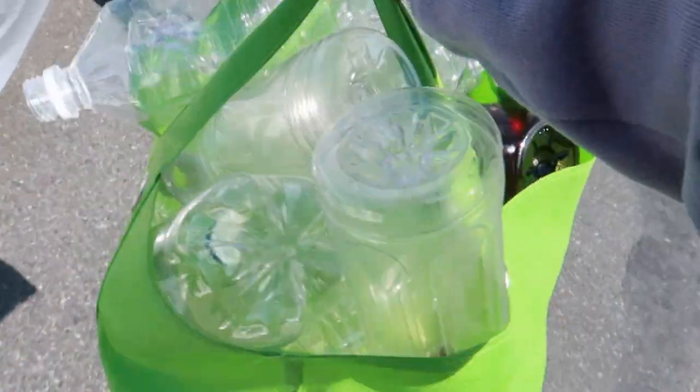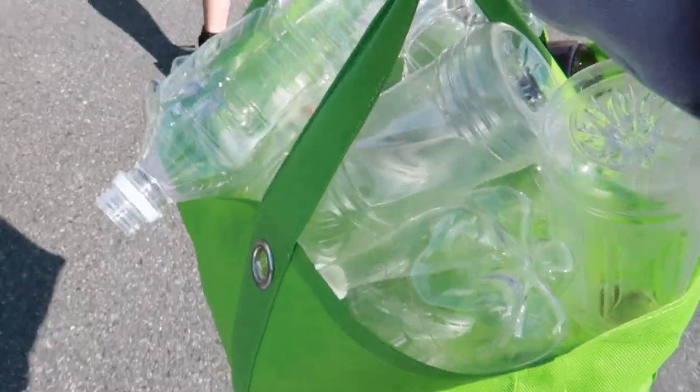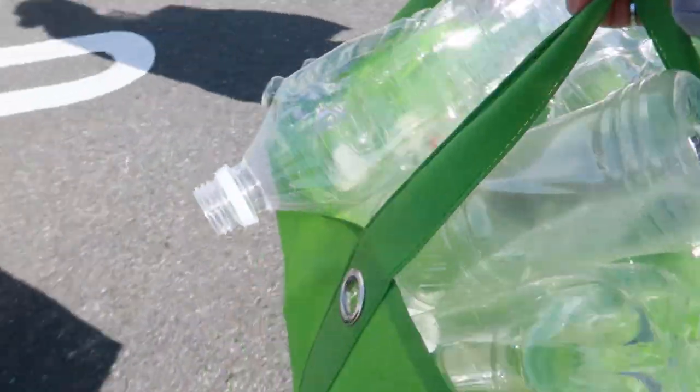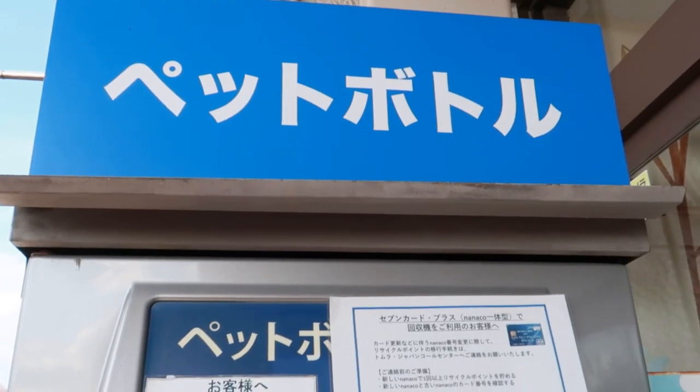Nanako card is just another card system in Japan where like every yen is a point, and then if you get enough points you can get like discounts on stuff. But yeah, I think two PET bottles, or maybe three PET bottles, equals 1 point or something like that. It's not really worth it, but we have quite a lot because we haven't had a chance to go. We've been really busy, and this is a lot. It's pretty embarrassing. So here it is.